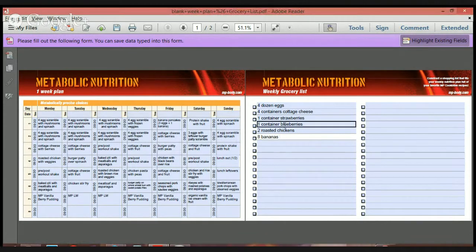So there I've got my eggs. I'm going to need a container of spinach, a container of mushrooms, and I want to do Japanese blend for my omelets. And I'm just going through here.